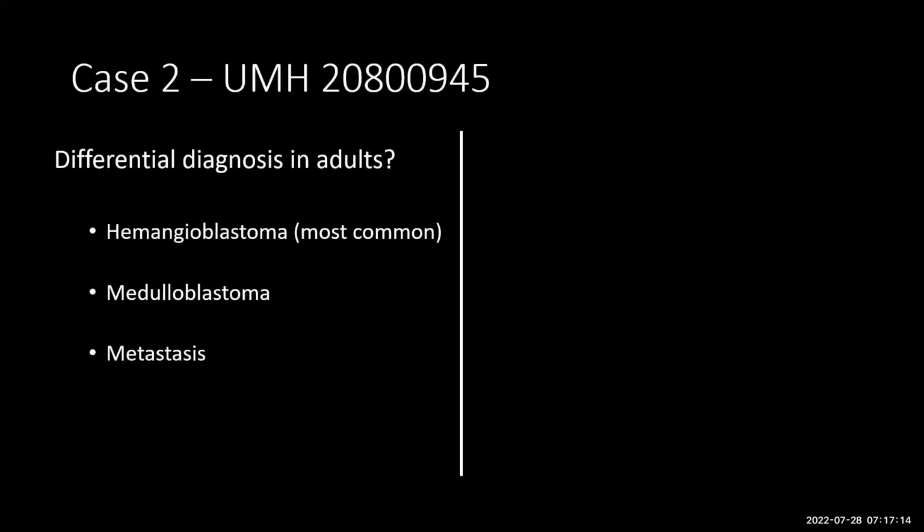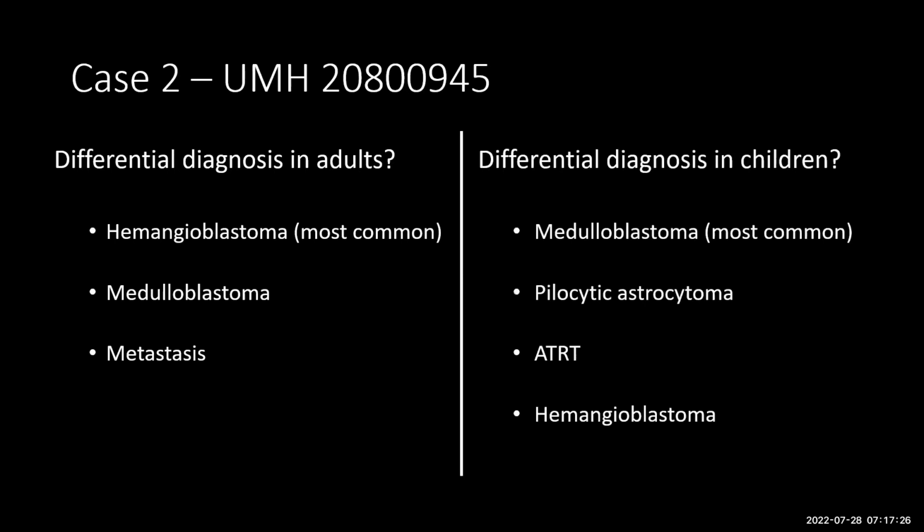Okay, so yeah, more for kids, JPA, but for adults, the most common is medulloblastoma, actually, and then medulloblastoma is not usually cystic, and then metastasis. And for kids, the most common is actually medulloblastoma, so it's the opposite. Pilocytic astrocytoma is less common than medullo, and hemangioblastoma is the least common unless the kid has VHL, and so that's what's different than adults.